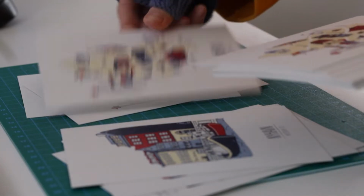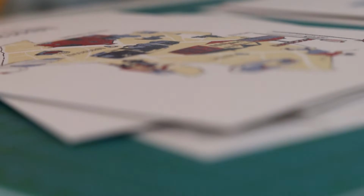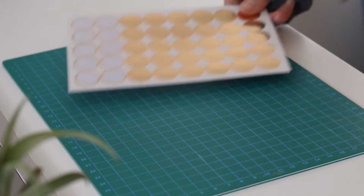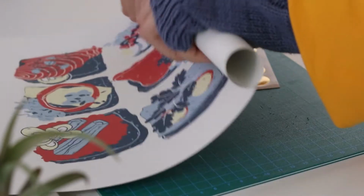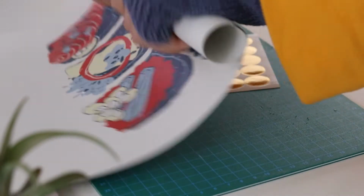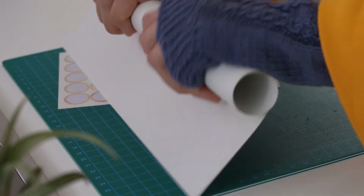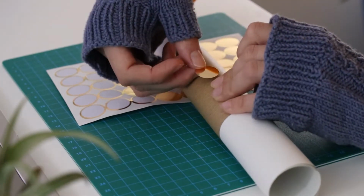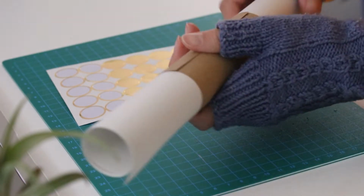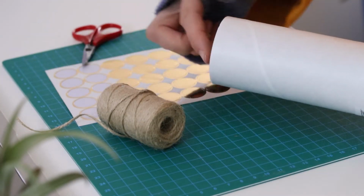Then, I organize the orders in little piles. This time one of the orders was for a poster, which is a new product for me, and I'm still figuring out the packaging. For now, I'm rolling the posters, tying them with a little bow and shipping them in a poster tube. It seems to work well for now.